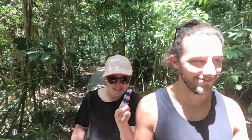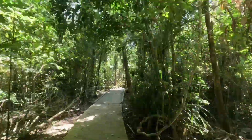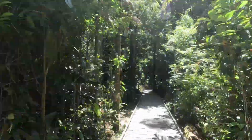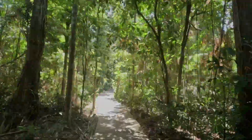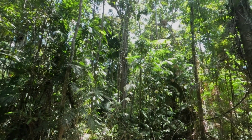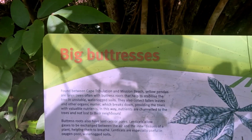Oh, can't do peace with these fingers. Bit taped together. I like big buttresses.